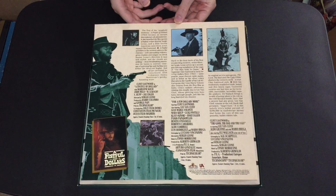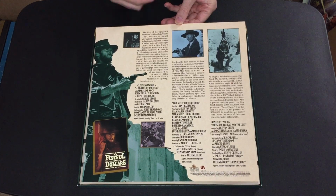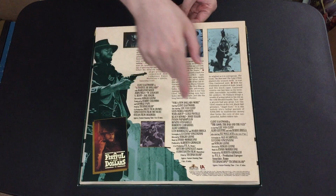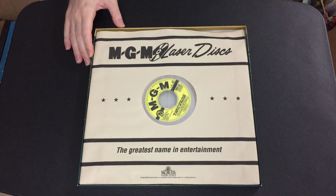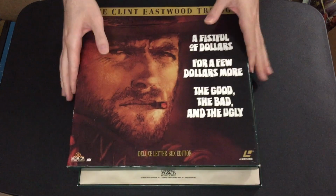And then here you have basically the other side giving just the standard blurb about each film. This is pretty much what would be on the rear cover of the individual releases, and then the casting credits. So definitely a bit nicer than one of their regular MGM box sets that just combine films, and definitely rarer. I don't even think they printed too many of these, and it has just the standard MGM yellow label. So I just tucked it in here on top of the foam insert.